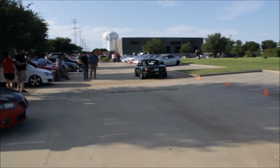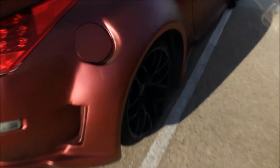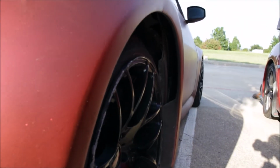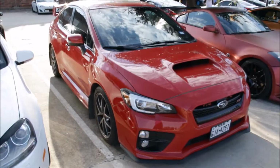There's Evan. This color is pretty crazy. It looks like he's setting up for a wide body, but has a little gap issue in the back. This SDI is pretty clean. It looks pretty stock, but I like it.